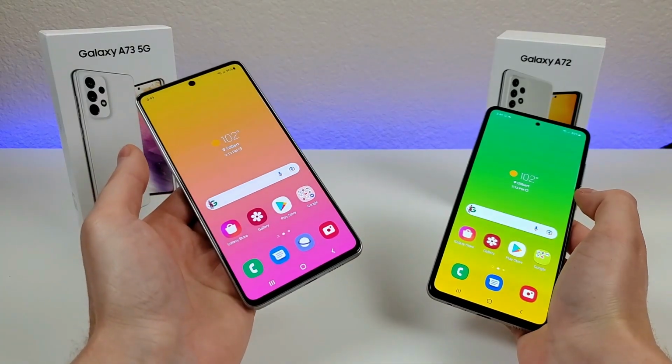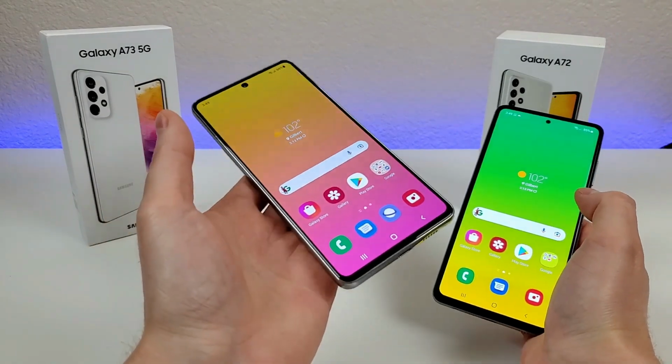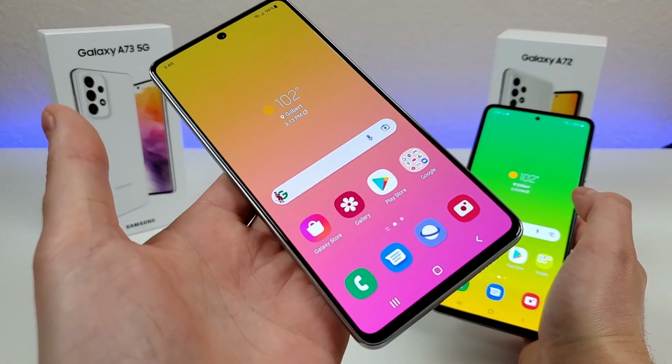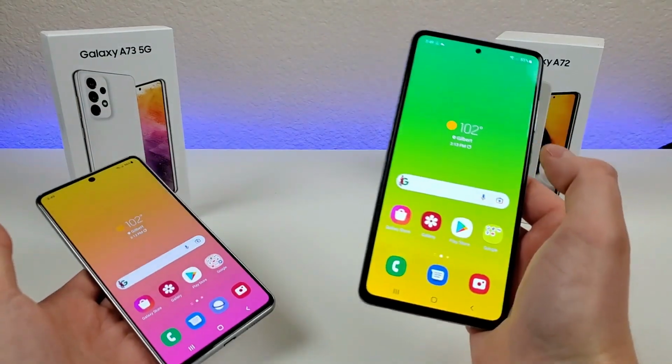But most importantly, I'm curious to know what you think. Are you a fan of the Galaxy A73 5G? Or do you think they should have done more with this device to further differentiate it from its predecessor?